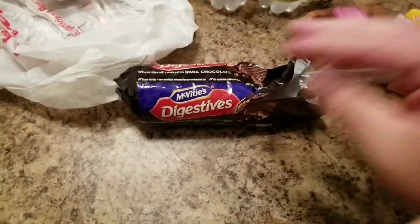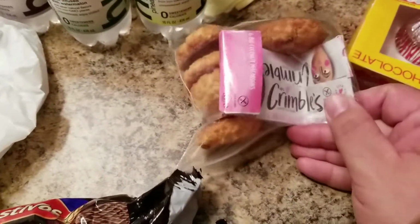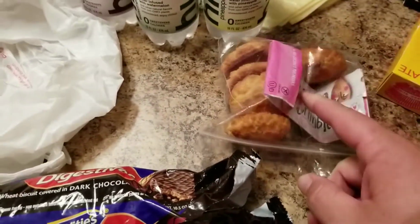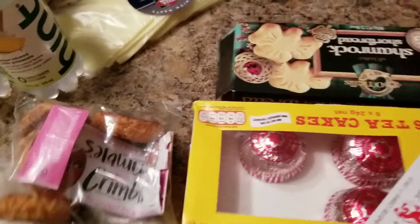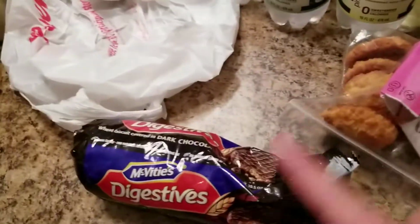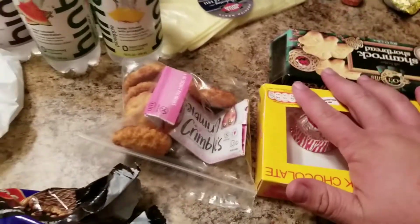When I was at Epcot, I picked up these from England. They're digestives with dark chocolate. I picked up some coconut crumbles, Miss Crumble's coconut macaroons, these tea cakes, and these Irish shortbread shamrocks. I've tried them and I like them all. They're pretty good. I can only eat like one of these, or half of one of these, otherwise they'll upset my stomach. But the kids haven't tried them, so I'm going to let them try them.